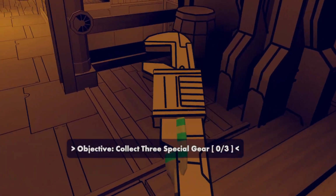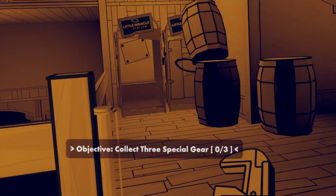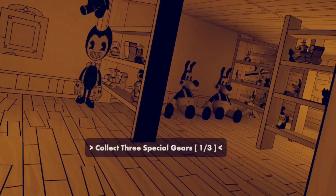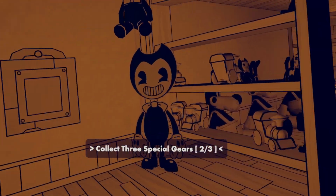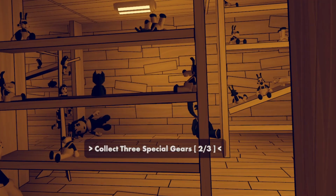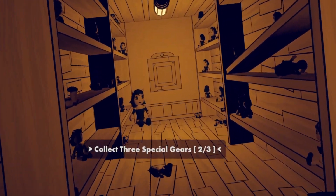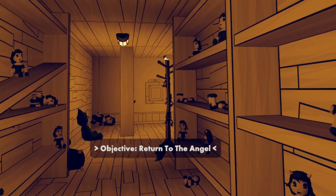Collect 3 special gears. 0 out of 3. Gotcha. Oh, look, I got a wrench now. Nice. Alright, so that's one. Hello. Ink demon. Trying to repair that. And I'm gonna repair this one. Nothing in here. Gotcha. Alright. This is the last one. Alright. Is that it? Return.